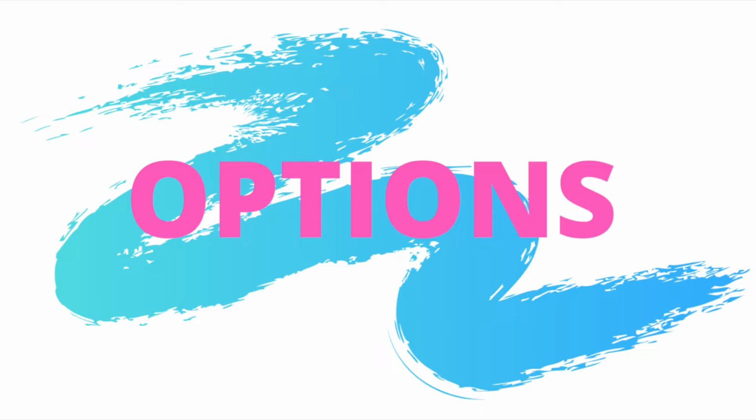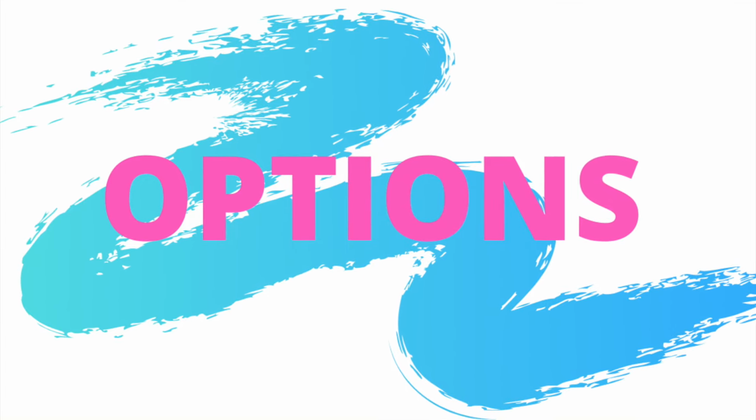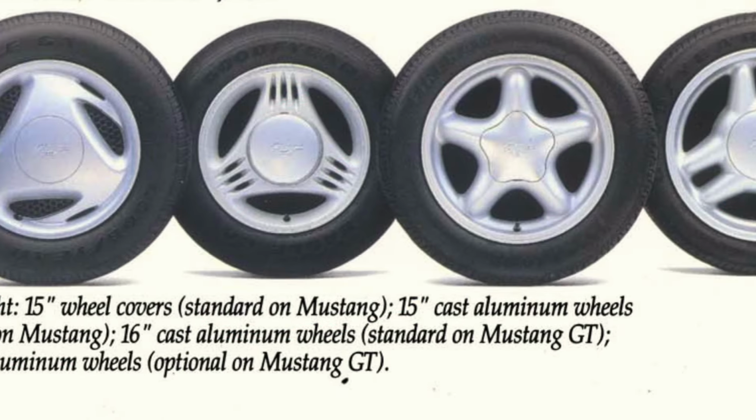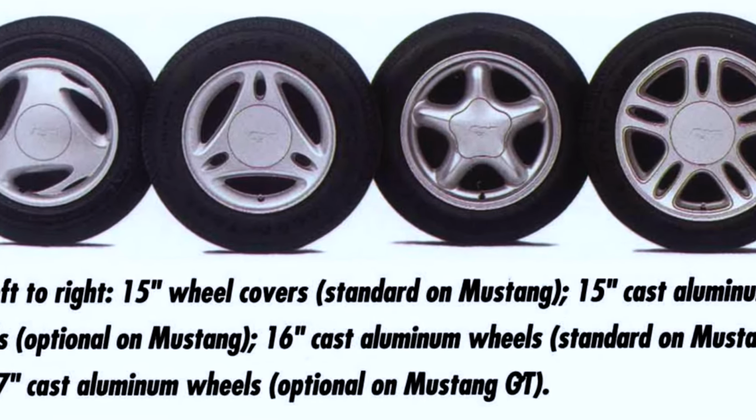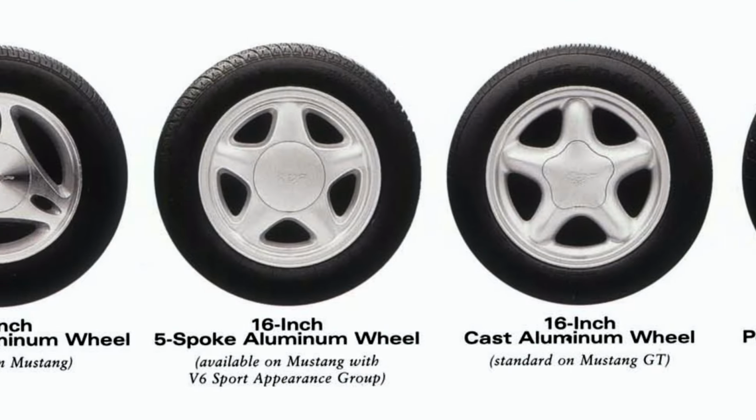There were a lot of different options available for the SN95 Mustangs. Generally, V6 buyers got smaller wheels than 8-cylinder buyers, but there were options and special packages that would allow you to get a larger diameter wheel.